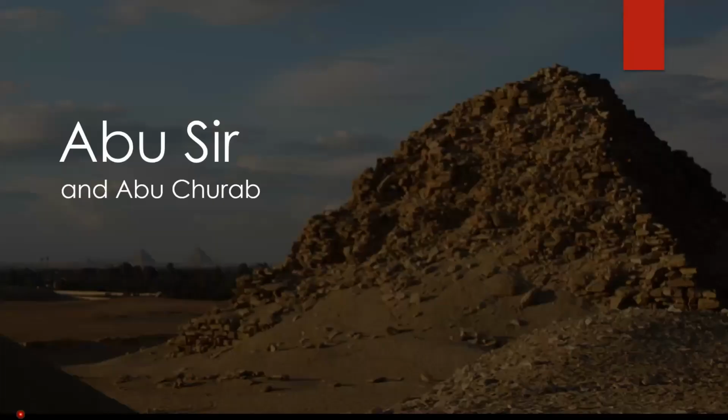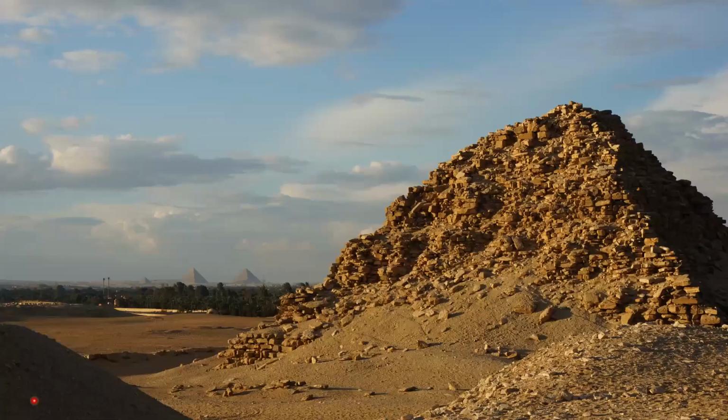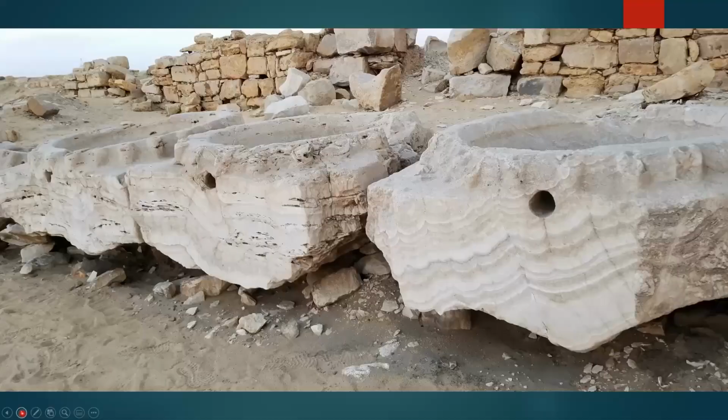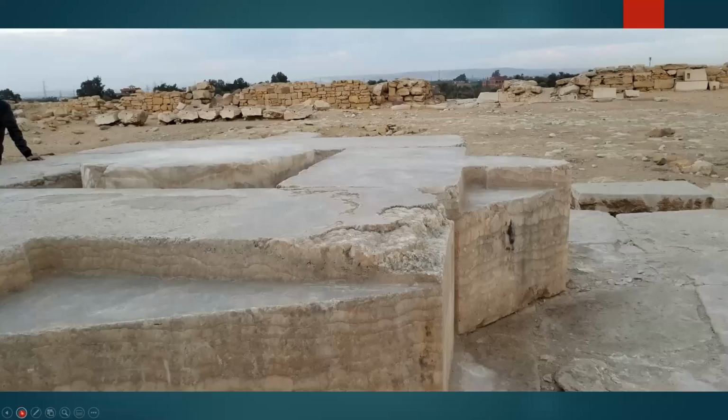I'll go through this quickly. South of Giza is Abu Sir. They got this special permission because we didn't have a big enough group to have the funds to go into it. So we went in after 3 o'clock, after the guards had left with a bribe. But you can see the distance to the Great Pyramid and the Giza Plateau. And there were all these alabaster bowls that were somehow ponds or filled with water. What their function was, nobody really knows.